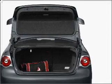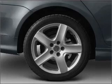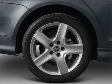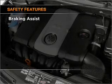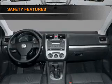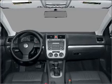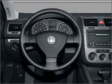Air conditioning, power door locks, power windows, power steering, cruise control, power mirrors, an alarm system, an AM/FM stereo with an MP3 player. And for your peace of mind, the following safety equipment is included: front ventilated disc brakes, passenger airbag, side airbag, curtain head airbags, stability control, daytime running lights.